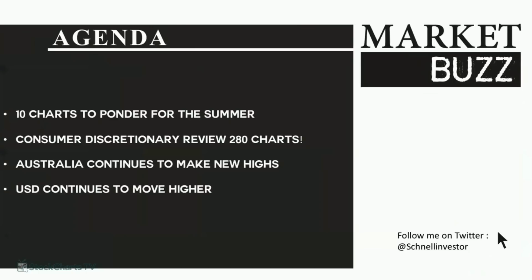And then we're going to go through the consumer discretionary sector. There's 280 charts there. We're obviously not going to have time to go through 280 charts, but a quick way to decide what you want to get into and what you don't.